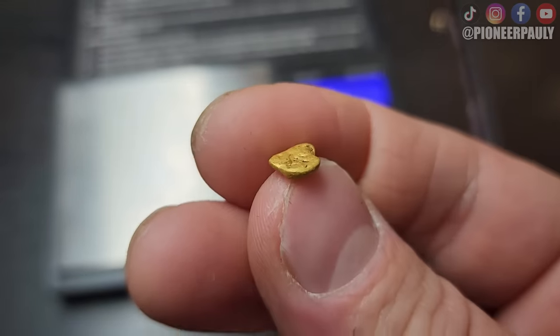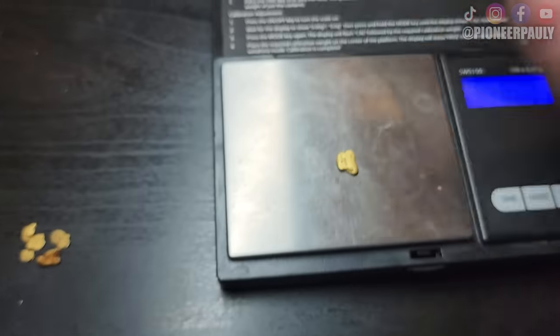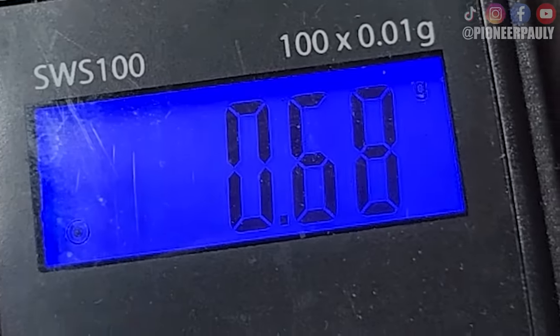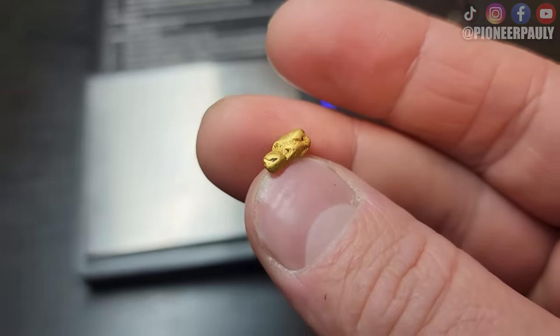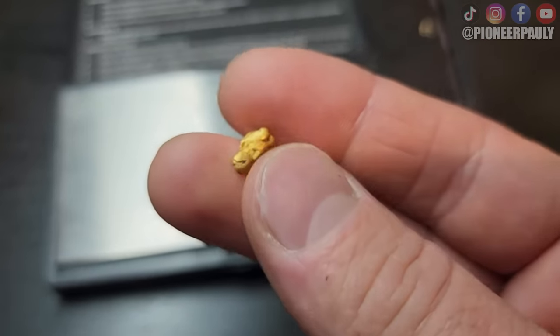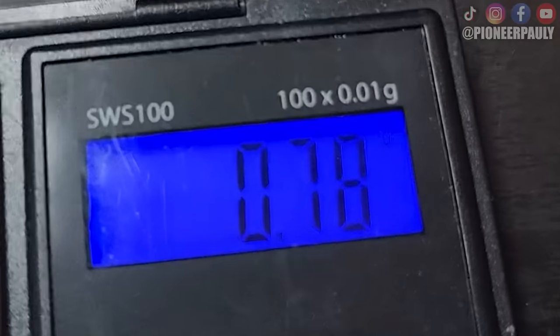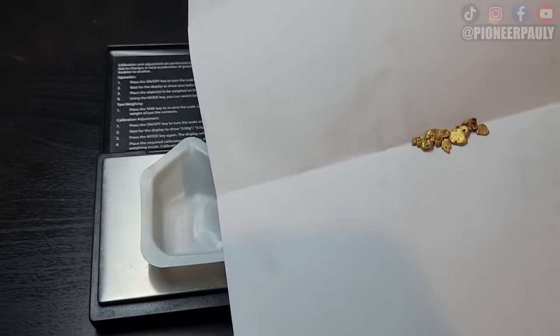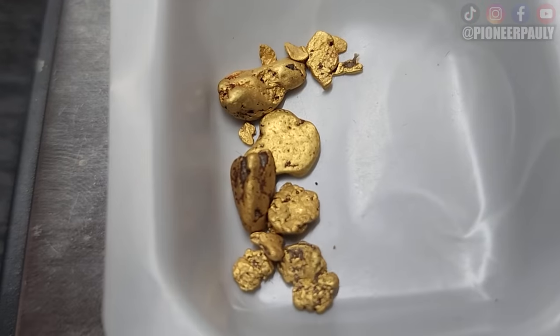Number 6 is a nice piece. This is a piece of gold that was laying on its side. It looks so much bigger underwater. I'm gonna guess that's probably just shy of 1 gram. 0.68, so kinda close. Piece number 7. This is our biggest piece of the day. And I don't quite think it's a gram, but I'm gonna say 1 gram of gold. 0.78, I've been off. Now to weigh everything, including the small bits. 2.88 grams. And overall, it was a successful day.